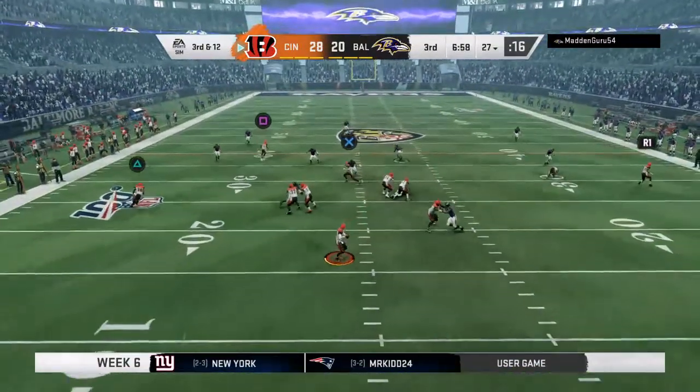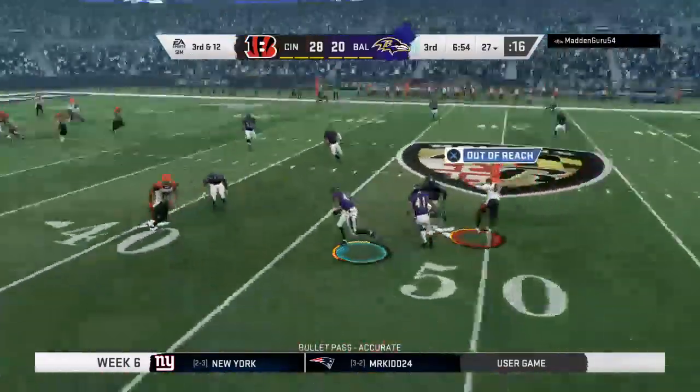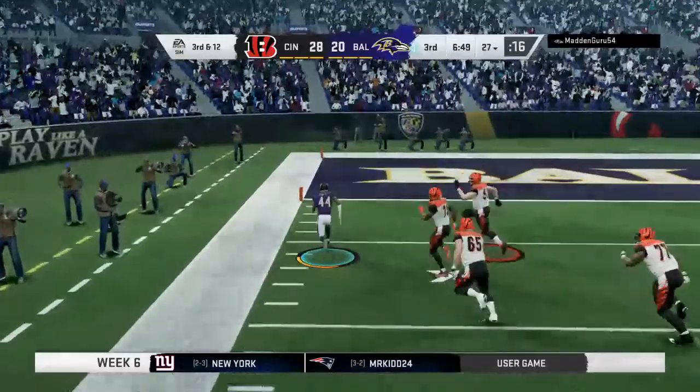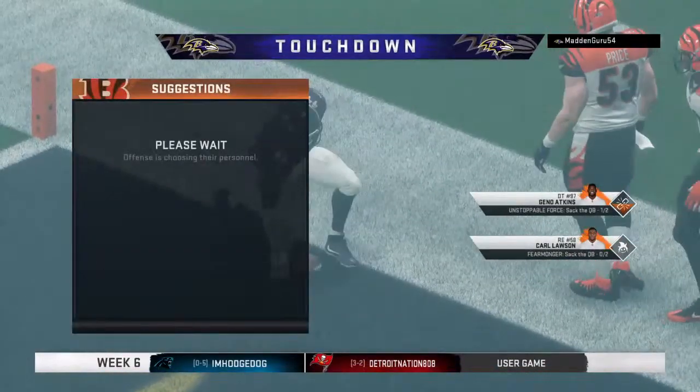On third down, Dalton. And he's going to be intercepted a third time. Picked off by Marlon Humphrey. And he will score. Touchdown, Baltimore.